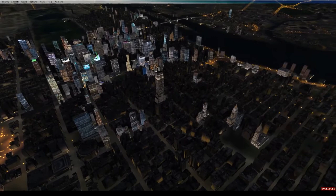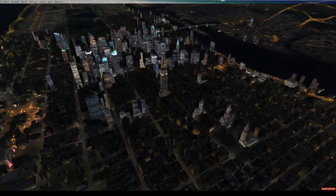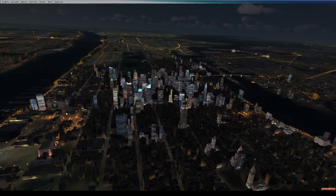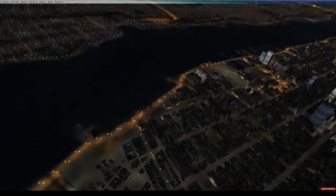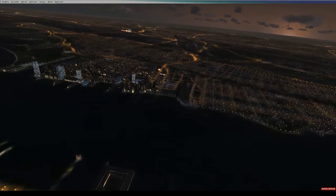This building, though not very tall, has a unique architecture. It's called the Flatiron Building. And this area of New York is called the Flatiron District. That's the Hudson River over there, and across the way is New Jersey.